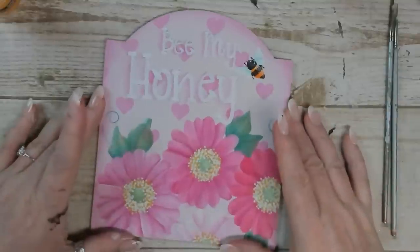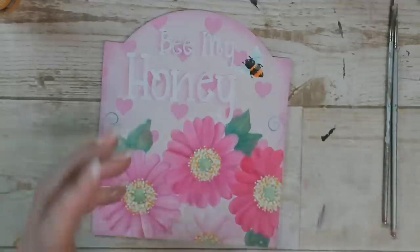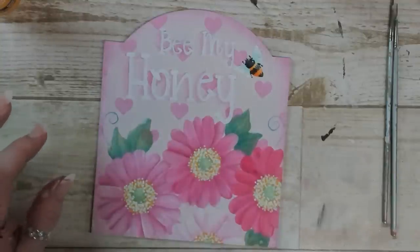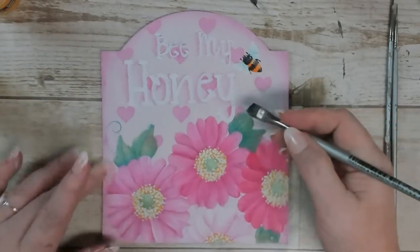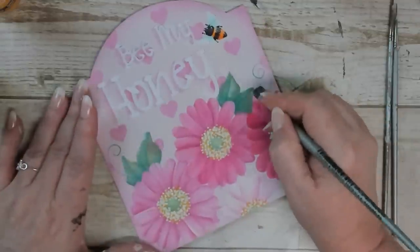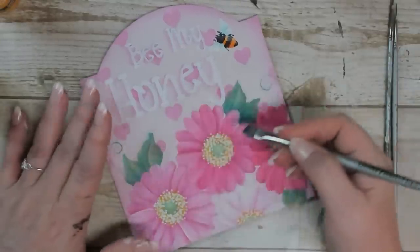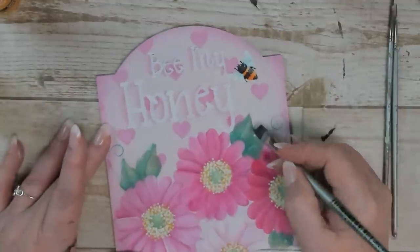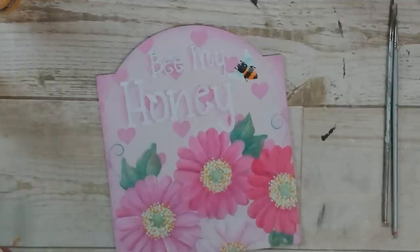So now we're going to start adding some fun little details. I'm thinking I need a little bit of a highlight on these leaves. They're just not popping for me. So I'm going to grab my 3/8 angle and a little bit of that limeade, light lime, sorry. Limeade, light lime. It's just an opaque light green. I'm just going to give a little float of that lighter value opposite my shadow, just to make these leaves pop a little bit. That's it. Just a little float, nothing major. It's very loose.